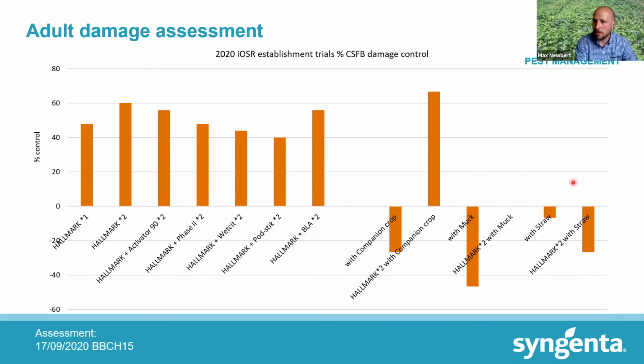Then the second part of this trial is what level of control we get over the untreated with different things. So with the companion crop, obviously drilling a day later, the crop still came up. This is without an insecticide.